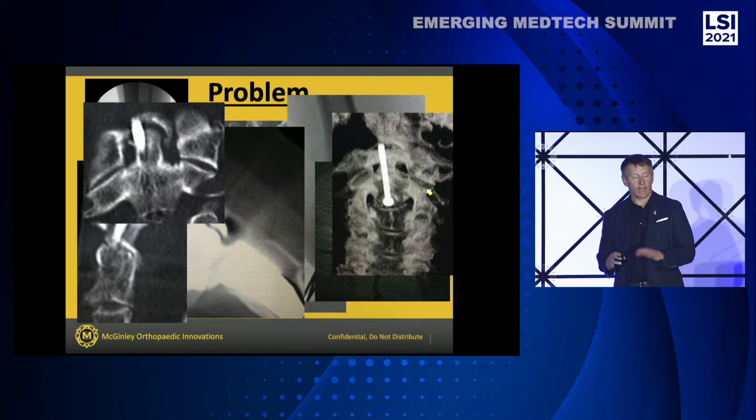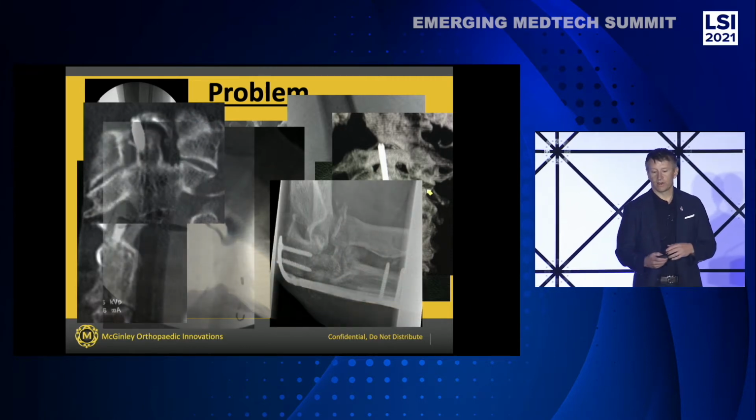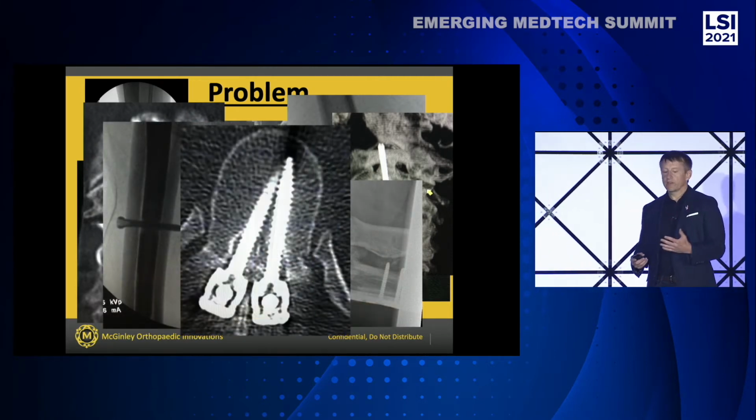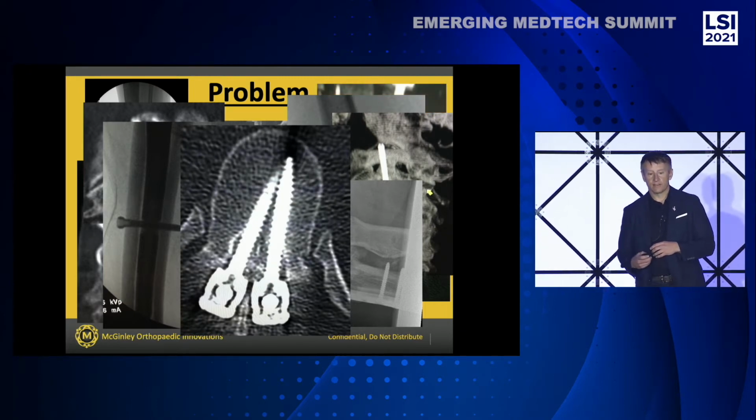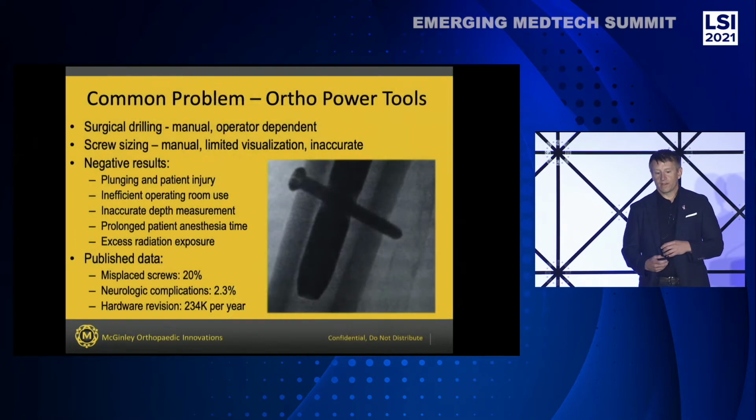This happens commonly. I have thousands of these images that get sent to me on a routine basis. In each and every one of these patients, it required a reoperation, sometimes permanent damage in a lot of these individuals. So why does this occur?